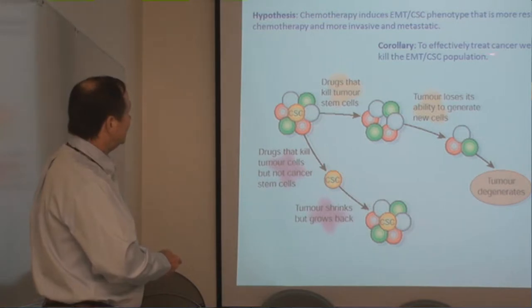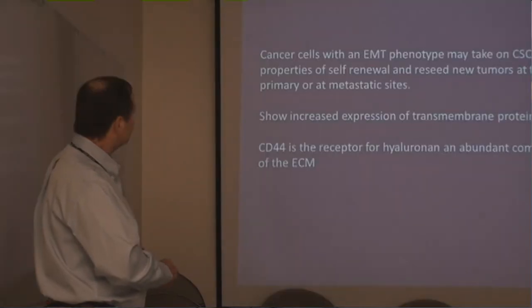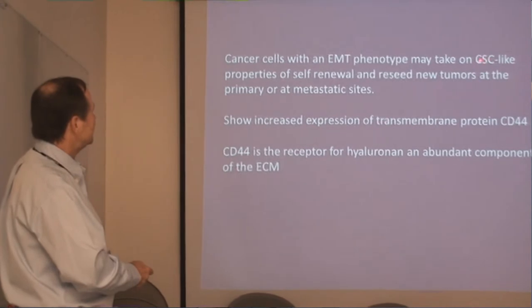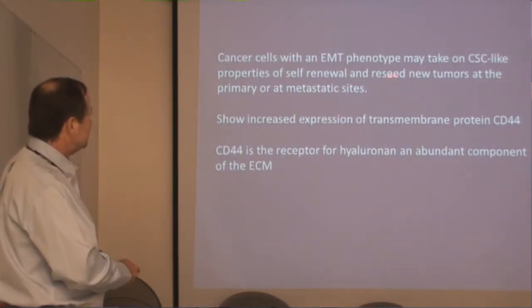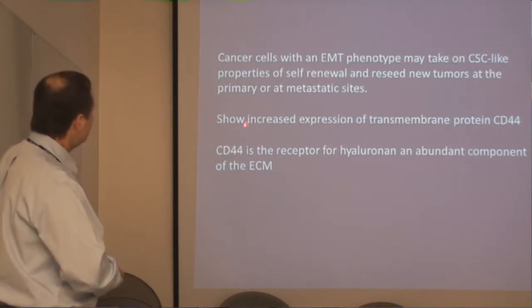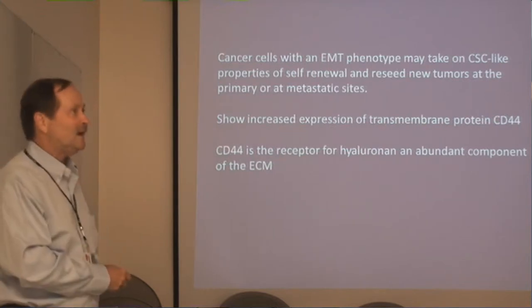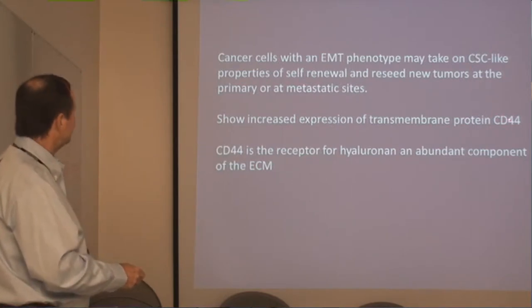So to effectively treat cancer, we must kill this population of cells here. Cancer cells with an EMT phenotype take on cancer stem cell-like properties. They can reseed new tumors. We know this. I have lots of experiments I can show you that I'm not going to. They show increased expression of a transmembrane protein, CD44. I want to tell you a little bit about CD44 today.